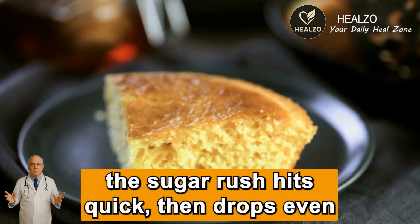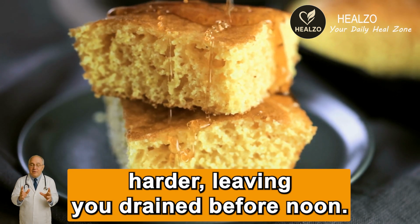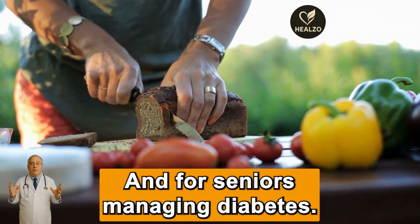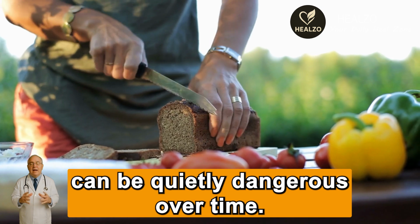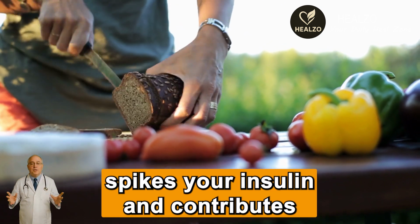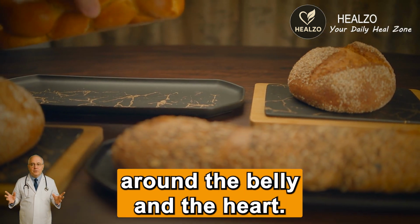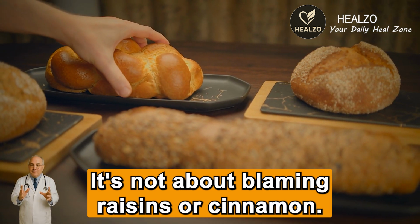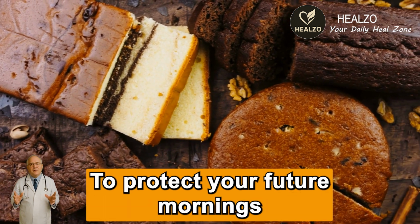The sugar rush hits quick, then drops even harder, leaving you drained before noon. And for seniors managing diabetes, this kind of hidden sugar can be quietly dangerous. Over time, it stresses your pancreas, spikes your insulin, and contributes to weight gain where you least need it, around the belly and the heart. It's not about blaming raisins or cinnamon. It's about seeing through the swirl to protect your future mornings.